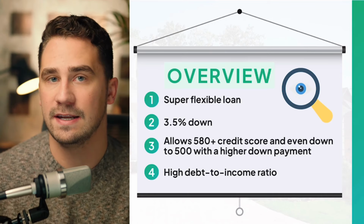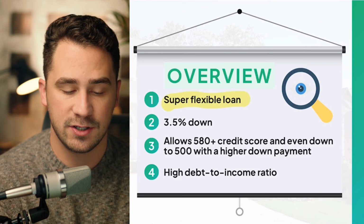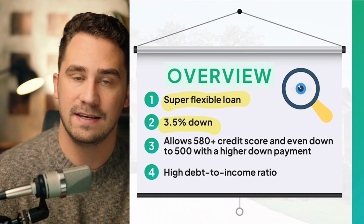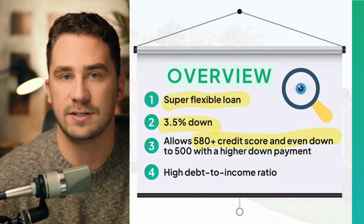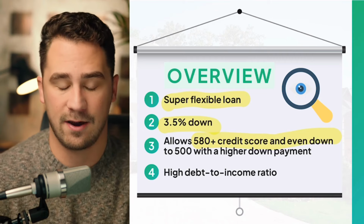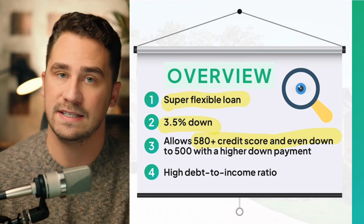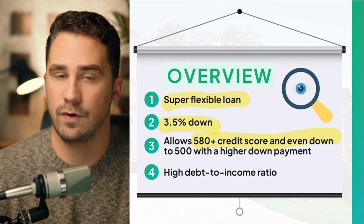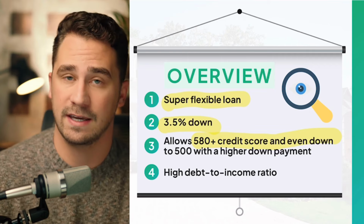You might be looking at getting an FHA loan because it's a super flexible loan. It allows a 3.5% down payment, and it allows down to a 580 credit score, and even down to a 500 credit score if you're doing 10% down. It also is really flexible with a debt to income ratio, meaning if you have a lot of debt, it's easier to get approved for an FHA loan compared to other loans like conventional.